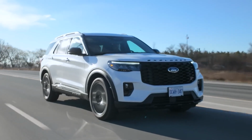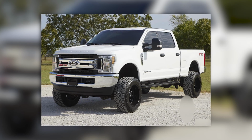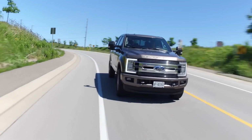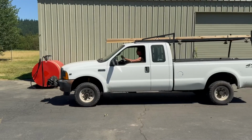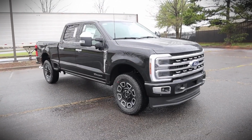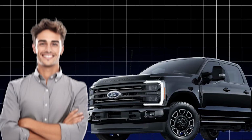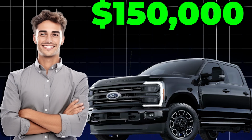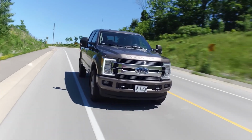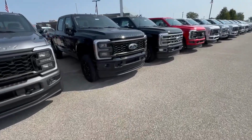But if you think that is bad, wait until you see the model that lost nearly half its value in just 2 years. Ford F-250. This truck has been a staple for construction workers, contractors, and ranchers who demand rugged reliability. At its peak, demand for the Ford F-250 was so high that some buyers were willing to pay well over $150,000 for fully loaded models. However, those days are long gone, and now dealerships are struggling to sell these once coveted trucks.